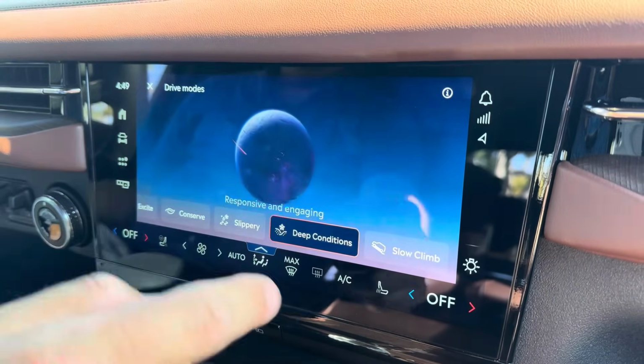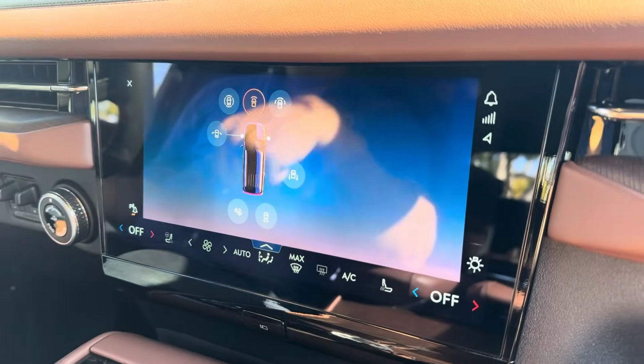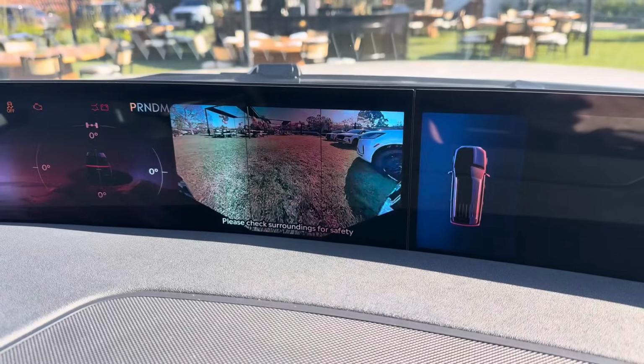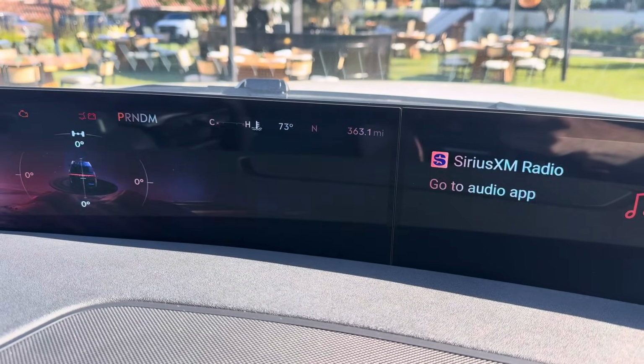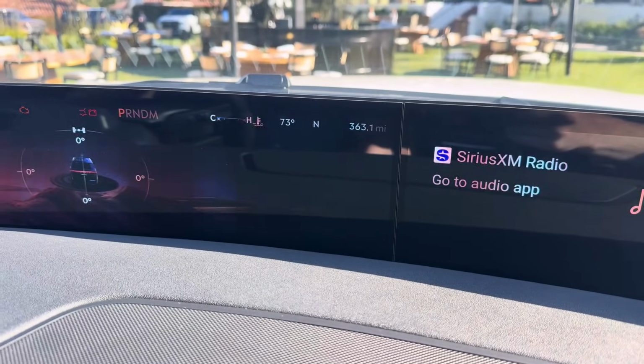So if you select that, it will tell you you have to be powered on and you have to go to neutral in order to change those modes. And also cameras, so you can kind of see different camera views. As soon as it's selected deep conditions or climb mode, it thinks that something is happening off-road, so it gave me a look at the cameras as well. So you have all this.